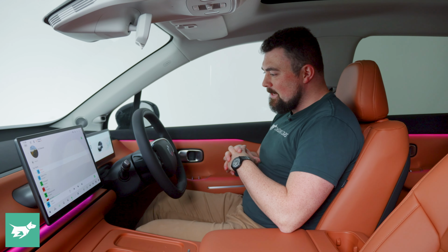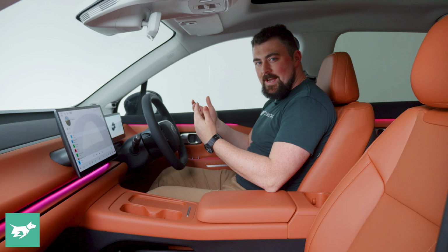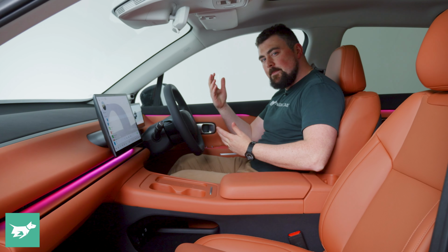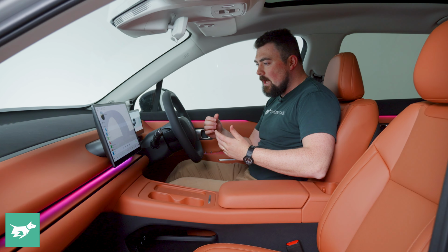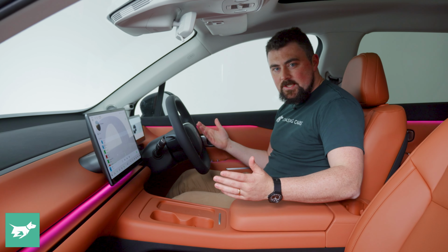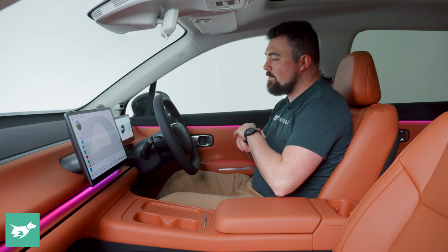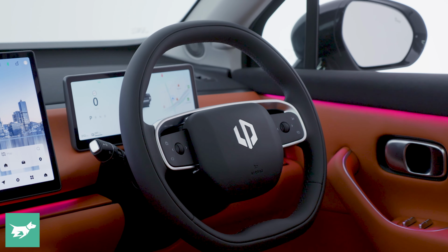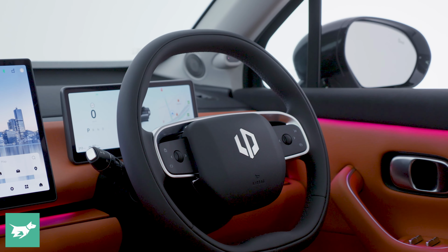Jumping into the interior of the C10 now, and you know, there's a lot of different emerging trends in the EV market, and I think this has a little bit of a newer spin on what is becoming a more commonplace design. And what I mean by that is that we have a minimalist design, obviously, but some of the material choices in this cabin are a little bit interesting. Starting up front, we've got a basic leather steering wheel here, and we've also got these seats here, which are a little bit interesting.